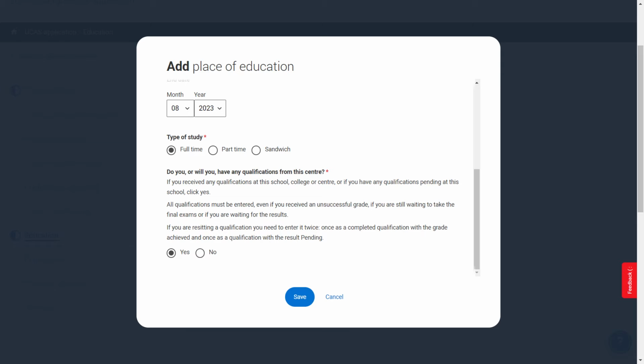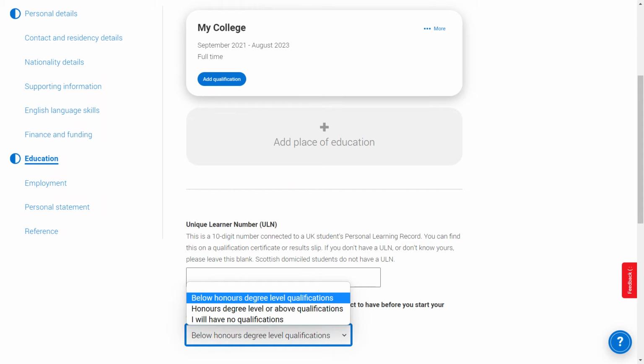As you will see, I have indicated that I'm studying full-time and confirmed that I will be getting a qualification from this centre. By clicking Save, it takes us through to this screen. If you know your unique learner number, add it in the box indicated. The box below it is asking you to state the highest level of qualification you expect to have before starting your course. I've opened up the options by clicking on the arrow on the right of the box, and the one that most of you will select is below Honours Degree Level Qualifications. Now we are going to add details of the BTEC qualification by clicking on the blue Add Qualification icon.